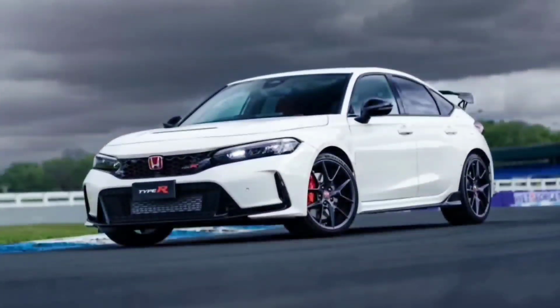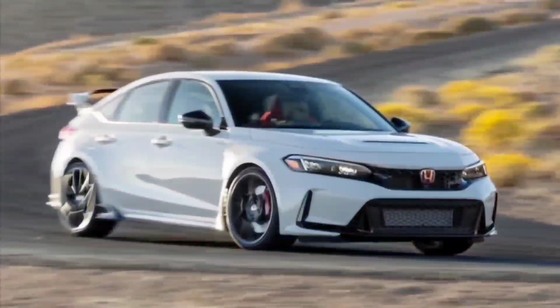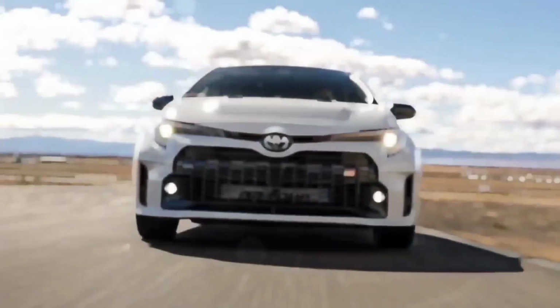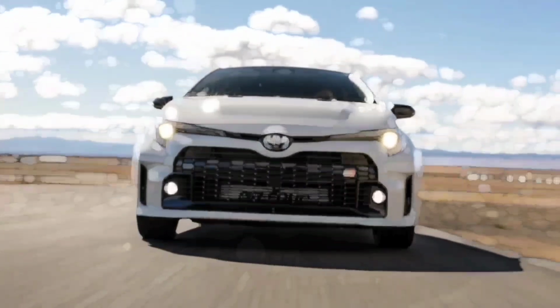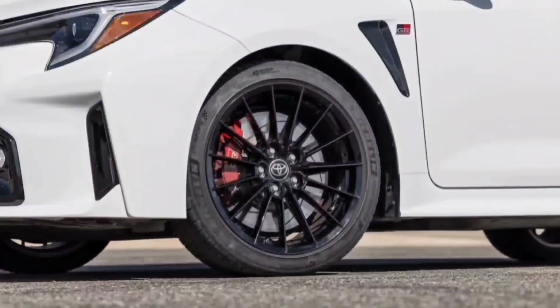Despite its three-legged dog of an engine lagging the Hondas by 15 horsepower and 37 lb-ft of torque, the 2023 Toyota GR Corolla mostly keeps up at the track. Accelerating from 0 to 60 mph, the Corolla is just 0.1 second behind the Civic. It actually beats the Honda in the quarter mile by 0.2 second, making the run in 13.7 seconds, but moving 4.1 miles per hour slower by the end.